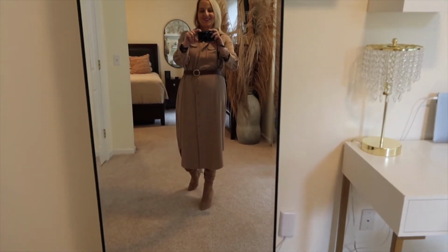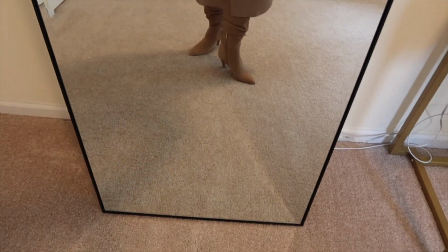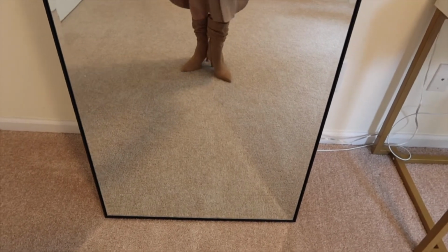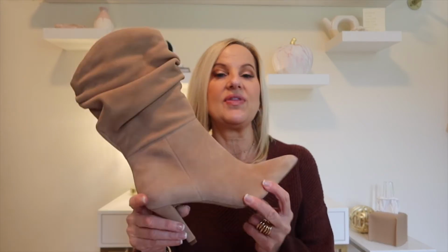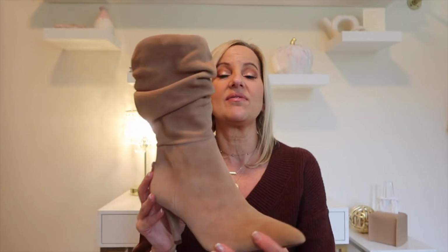They do have a pointed toe. I have these in a size 7. Do not have any issues with them. I feel as if they're true to size. I just think they're a classic boot. I just love them. They are, again, really comfortable. Between the comfort, the color, the silhouette of them, I just think they're beautiful, and I know I'll get a lot of use out of them in the fall.